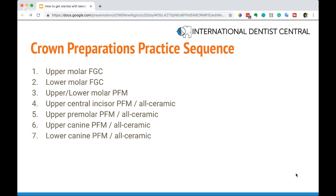The only difference between a PFM and an all ceramic is the lingual margin. PFM is going to have a chamfer versus all ceramic is going to have a shoulder all the way around, which also means that interproximally there's no transition, right? It's just a flat wide shoulder all the way around 360 for all ceramic. Minor difference because we already know how to do a shoulder margin. You just have to do more of that shoulder margin. That's it. And after you do those, now you're ready for practice for canines.